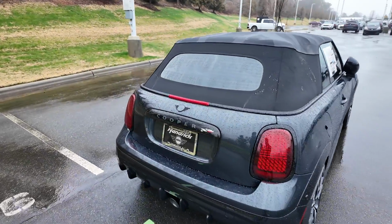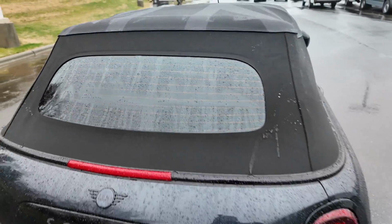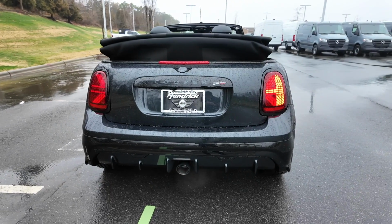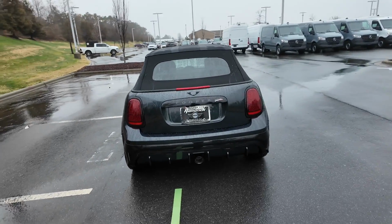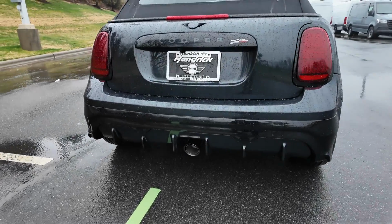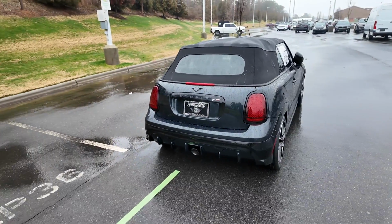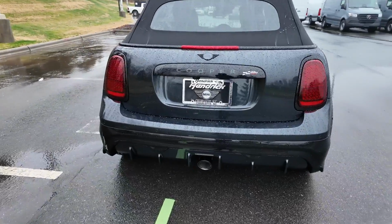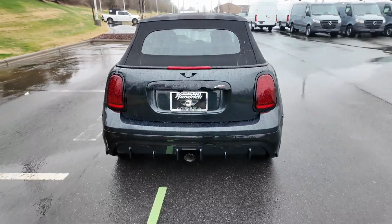So once we work our way to the back now, there's a third brake light. You do have the rear glass here. LEDs for the taillights with the British flag integrated into that design too. There's also a backup camera, all of the parking sensors, and then you'll notice for the '25 model, there's now a single exit exhaust. This does have remote start, so you can just triple tap on the lock button in order to do that. And then you'll notice more gloss black in the lower diffuser with all of the fins there.